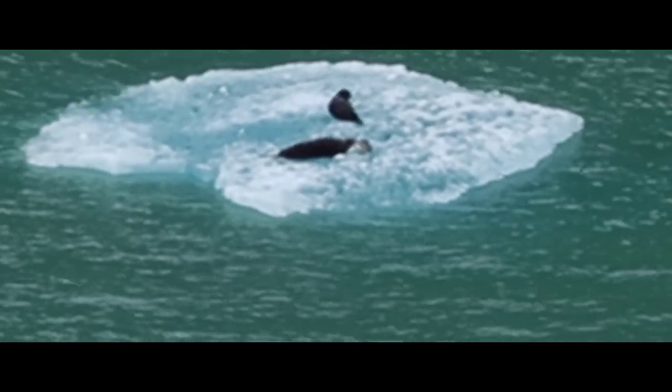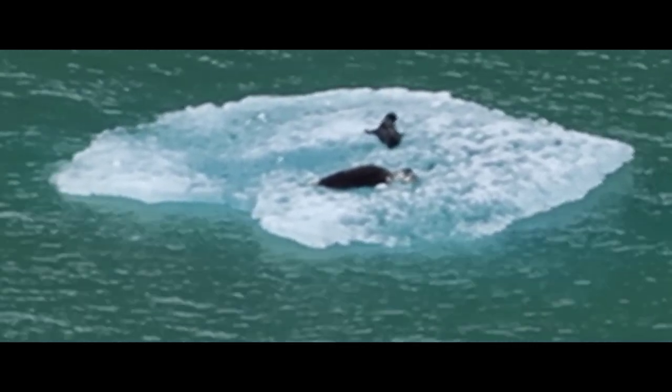Look close. This is two adults and one pup on a crawler.